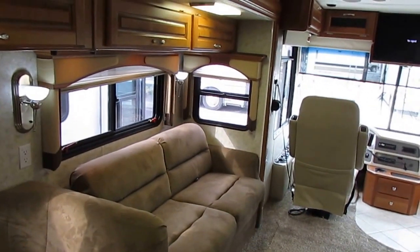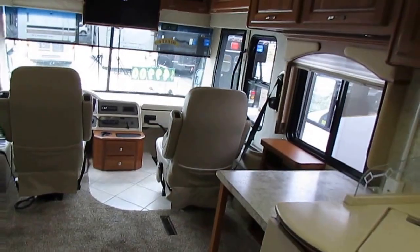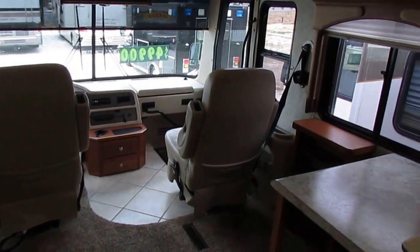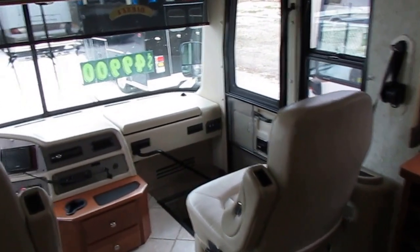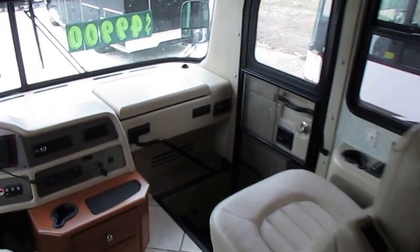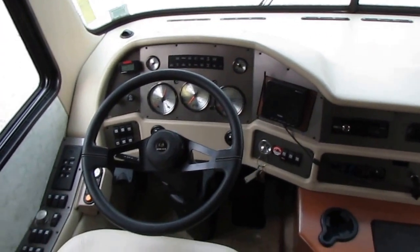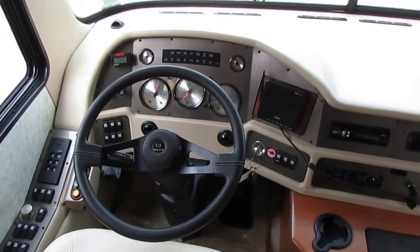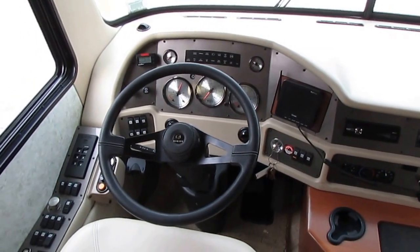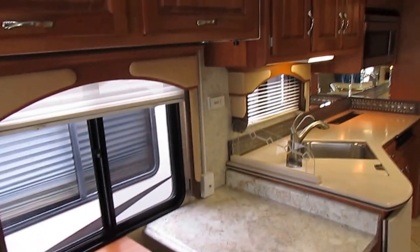My salespeople are on salary only, so there's no pressure. They get paid the same every week. It doesn't matter whether you buy the RV or don't buy the RV. It doesn't matter if they sell one or don't sell one. They're here strictly for your benefit, versus a commission salesperson who's only there for their own benefit. And if you're not buying from them, they don't want to help you because they don't get paid for it. And folks, that's one of the many differences between us and other RV dealerships.